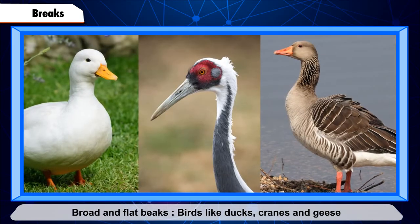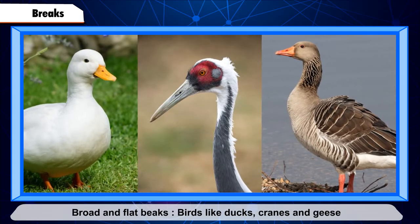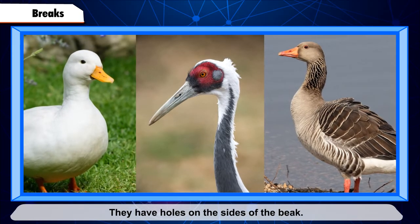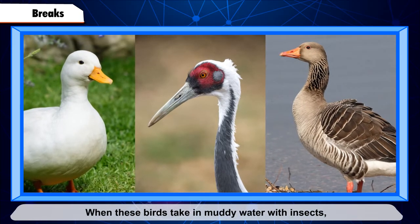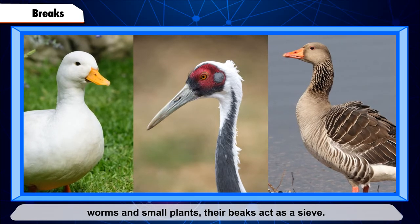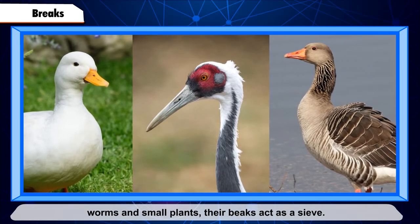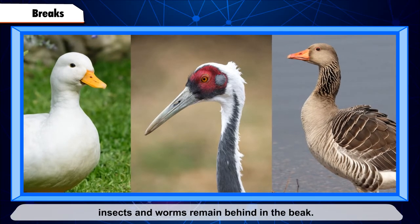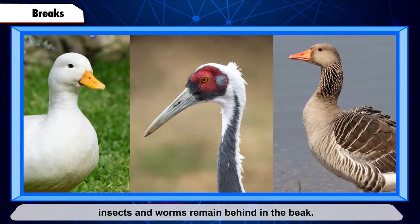Broad and flat beaks. Birds like ducks, cranes and geese have broad and flat beaks. They have holes on the sides of the beak. When these birds take in muddy water with insects, worms and small plants, their beaks act as a sieve. The dirty water flows out through these holes and insects and worms remain behind in the beak.